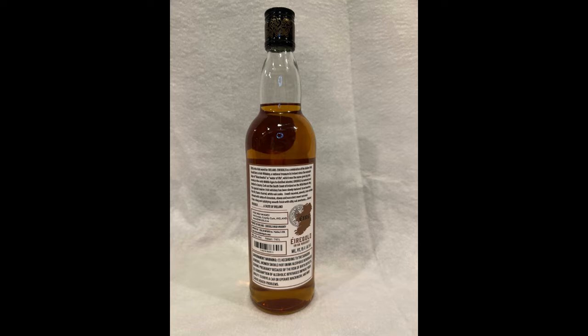And like most entry-level Irish whiskeys, this is also a blend. You're looking at 80% single grain, 20% single malt, so you should have a lot of the sweetness profile that you would get from a single grain, and maybe a little bit of that fruitiness or smokiness taste that you would normally get from a single malt.